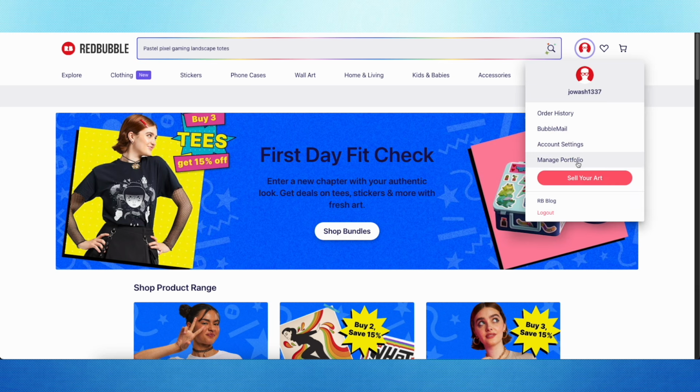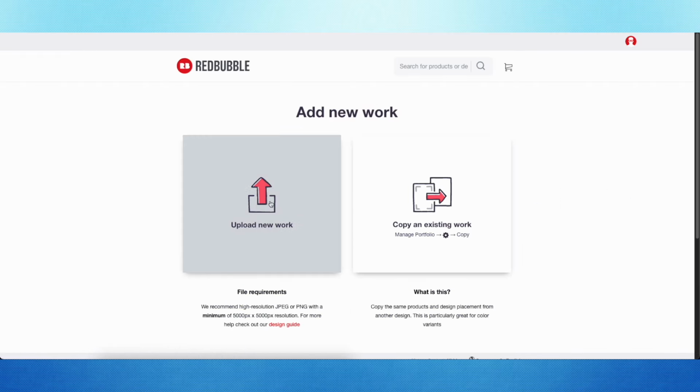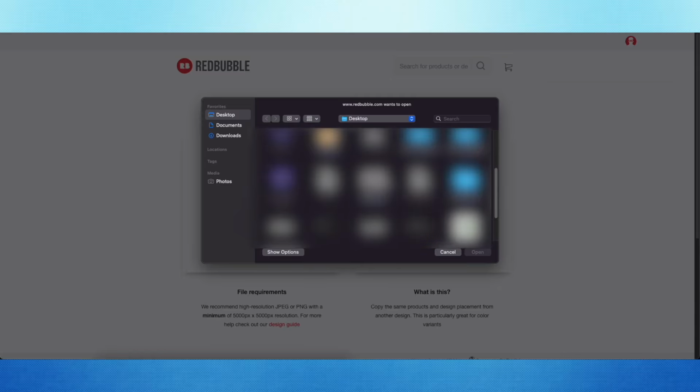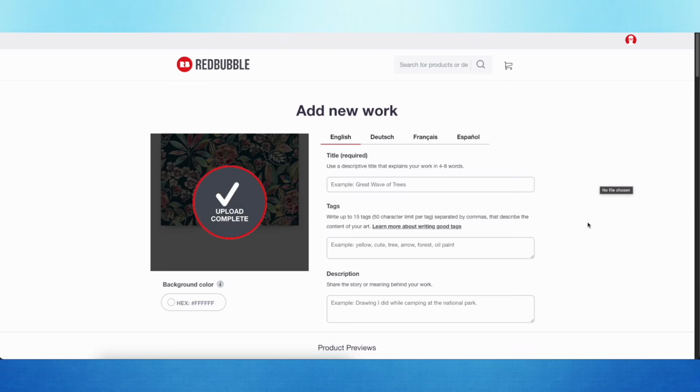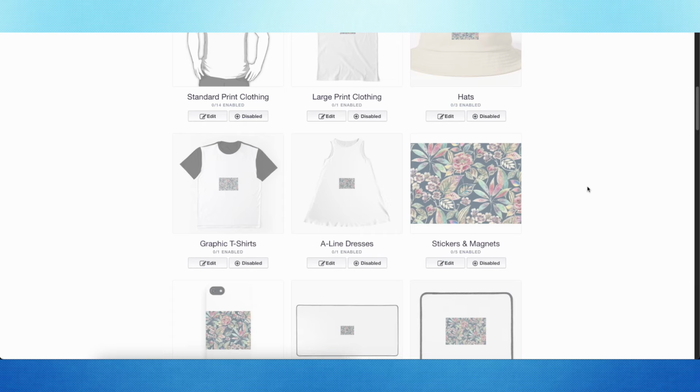Just head over to the website, click on Sell Your Art, and log in or sign up. Once you're logged in, click your account icon and choose Sell Your Art again. From there, go to Add New Work, then Upload New Work. Now upload the image you created, maybe with Artistly or any other tool. I'll use a pattern I designed as an example. Here's what it'll look like.